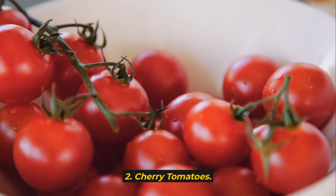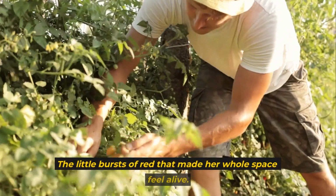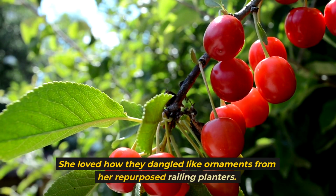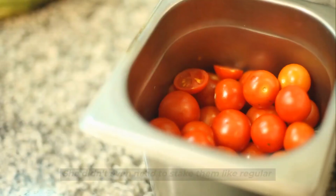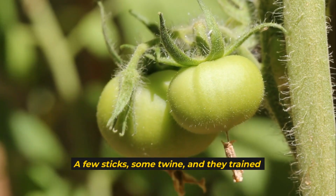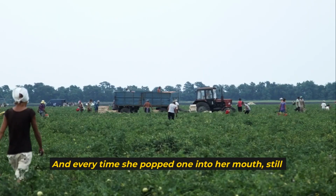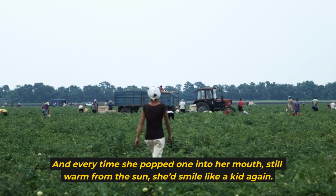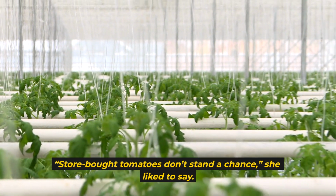2. Cherry tomatoes. These were her balcony gems. The little bursts of red that made her whole space feel alive. She loved how they dangled like ornaments from her repurposed railing planters. The best part? She didn't even need to stake them like regular tomatoes. A few sticks, some twine, and they trained themselves upward. And every time she popped one into her mouth, still warm from the sun, she'd smile like a kid again.